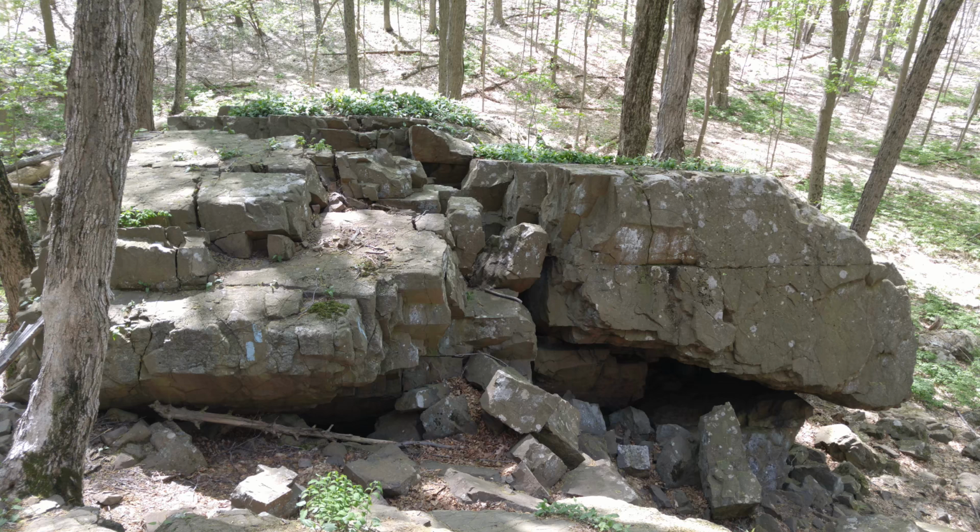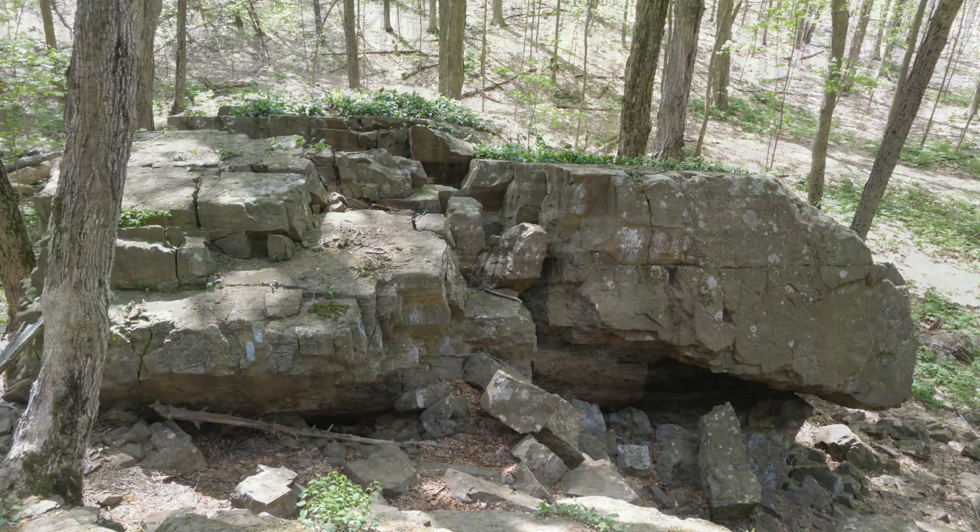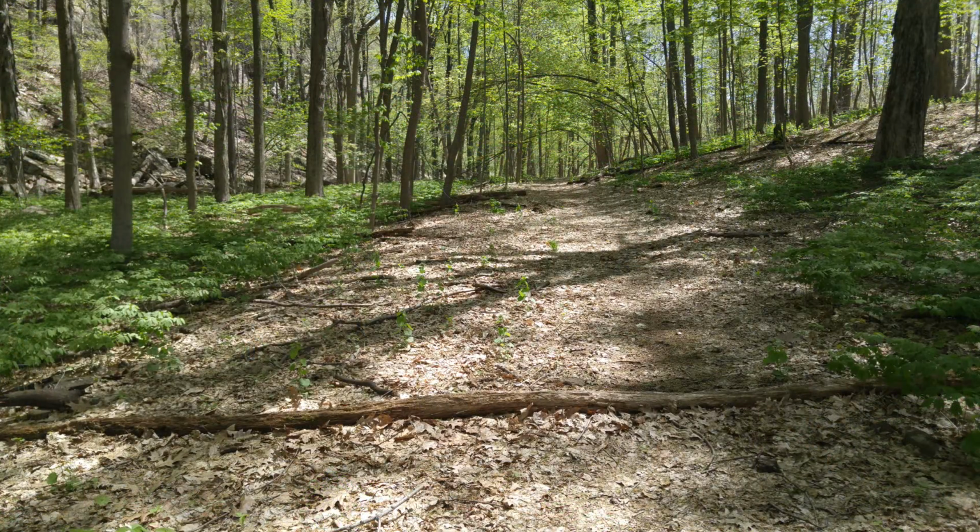There's a boulder at the bottom. It looks like the blue blaze goes right over it. Actually, what you do is you take a right when you get to the boulder, because trust me, I was on the top of that boulder, and there's no way down unless you have some climbing gear.